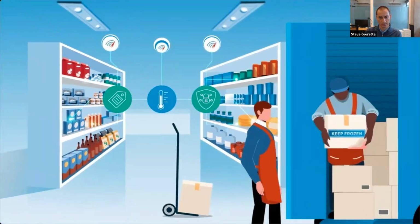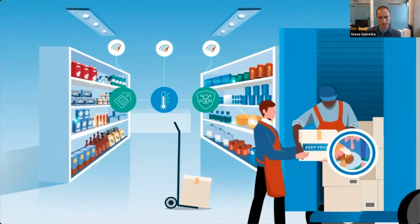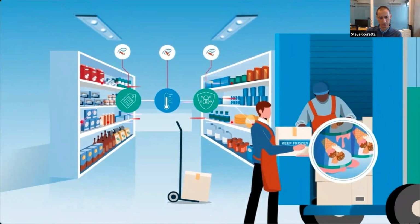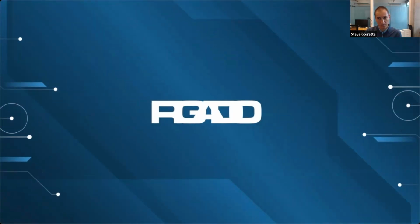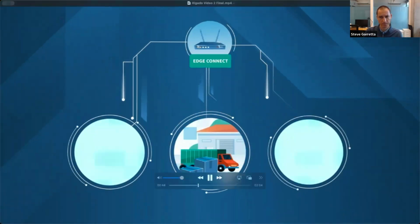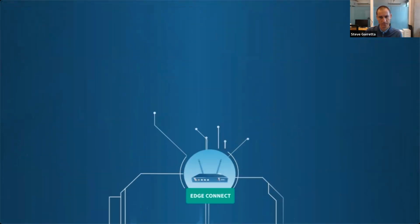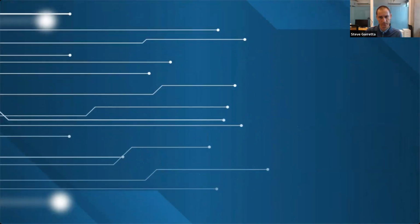But each of these IoT solutions requires a dedicated network and proprietary cloud service, adding cost and resulting in coverage gaps as products move through the supply chain. This is where Rigado comes in. Our Edge Connect software unifies sensor connectivity and ensures reliable data delivery to the cloud for every use case across the entire retail enterprise. So how does it work?